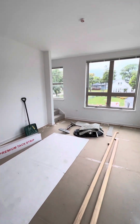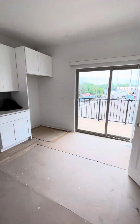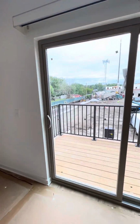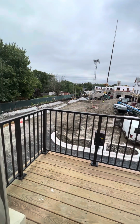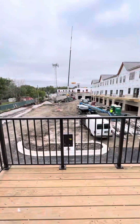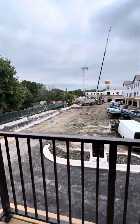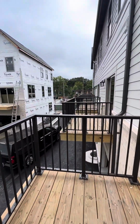We're about done here. You're going to see the model unit in a couple of weeks. It's going to look amazing. Fridge is coming next week. Balcony rails have been installed. And on the outside, look at that. Wonderful.